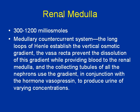Will the number get smaller for milliosmoles or bigger? If it's more concentrated, bigger, because you want it to be more hypertonic. So it starts at 300 where it borders the cortex, and it goes down to 1200 when it gets deeper and deeper down in the medulla. Right. So the first thing that they call this is the medullary countercurrent system. It's the medulla concentrating the urine.